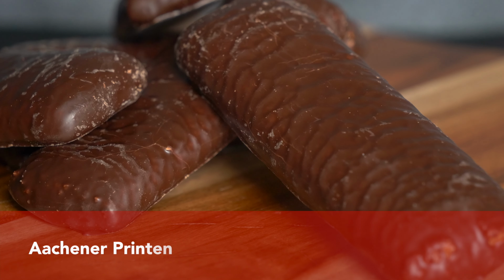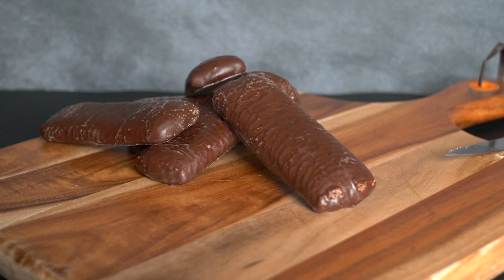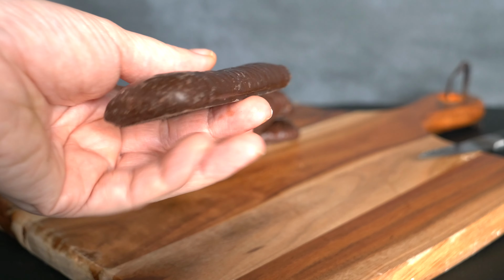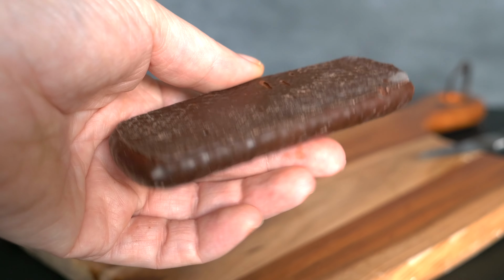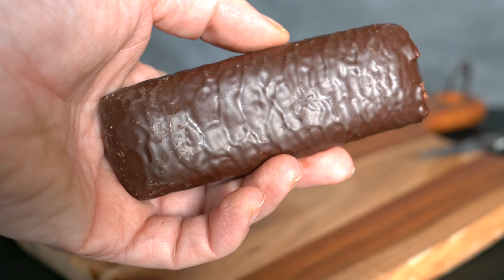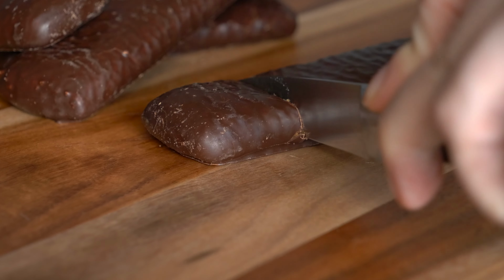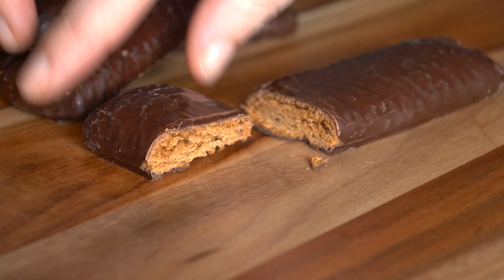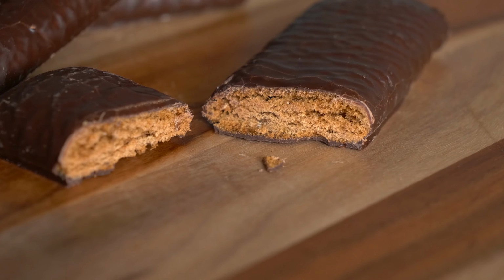Next, I'm gonna talk about Aachener Printen, and those come from Aachen and have been produced there since 1820. The product has a protected designation of origin, and that means that all manufacturers are from or near Aachen. Printen can contain many different ingredients like cinnamon, anise, clove, cardamom, coriander, allspice, and also ginger, as well as flour. There are also different varieties. I bought those that were glazed with chocolate. I also used Printen to create a sauce that goes very well with wild game, as well as Sauerbraten, and they are for sure worth trying.